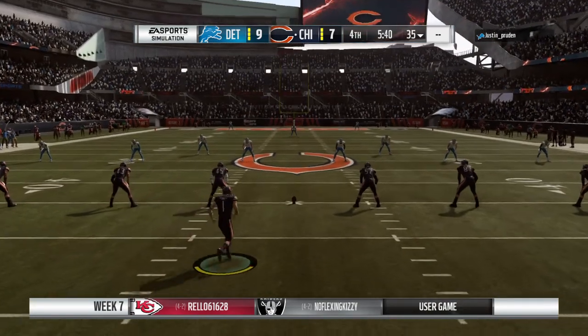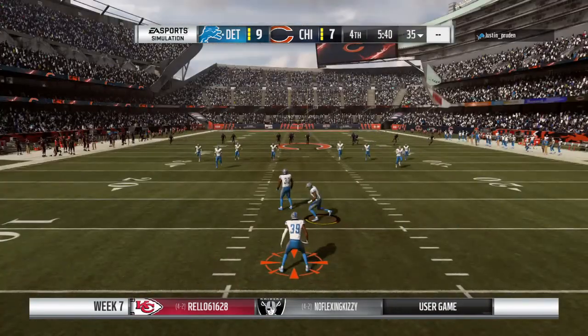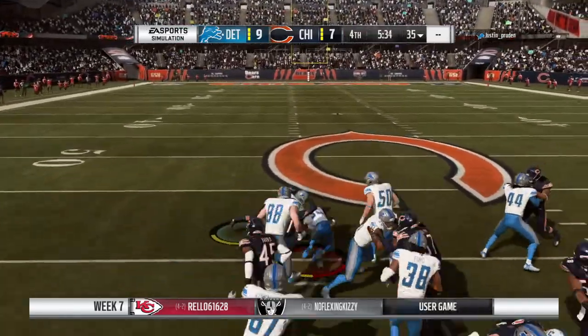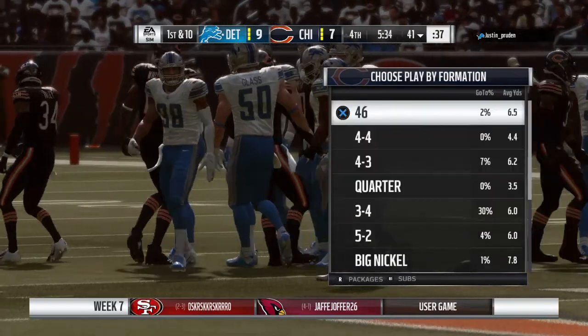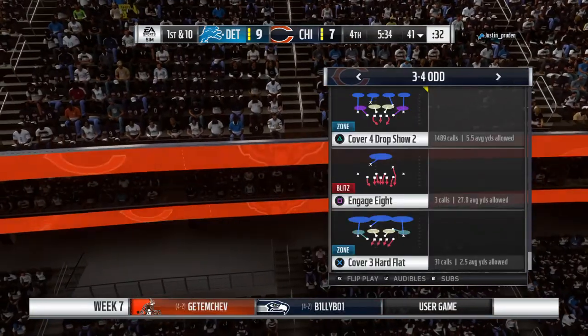Here's Parkey now, set to kick it away. Jamal Agnew now to return it. And a nifty return there as he's all the way up past the 40-yard line. Now that's the kind of return you're looking for. To get to that spot on the field, that allows you to do a lot of things on offense.